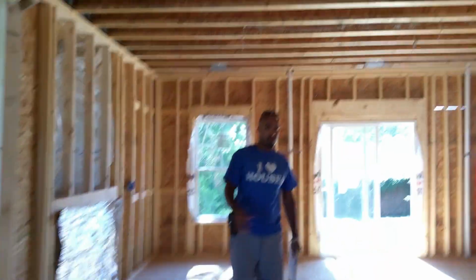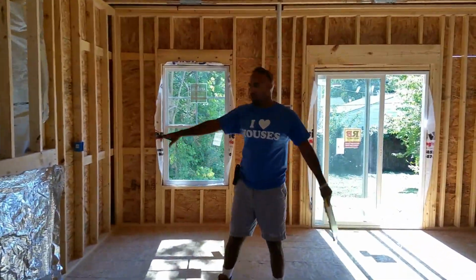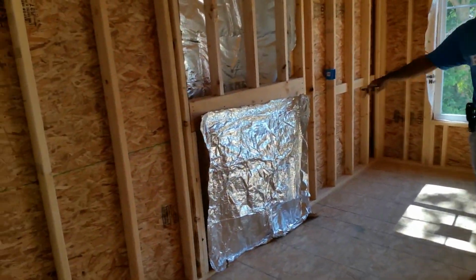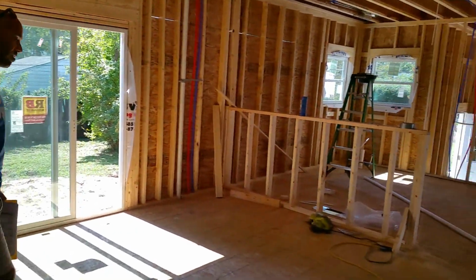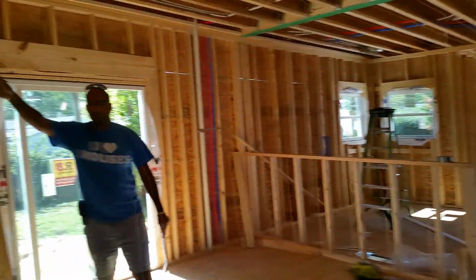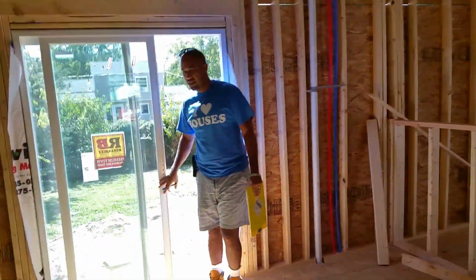Got it. Fireplace installed. Beautiful layout here. This is gonna be our living room / great room. Couch here, couch there. Your wife's TV up there. You can walk outside.